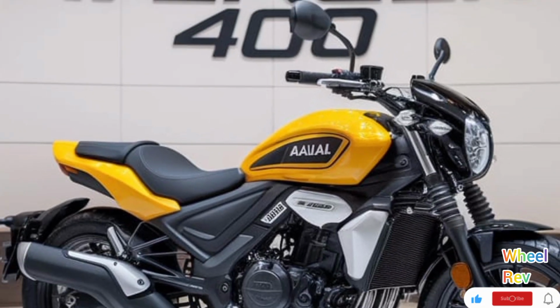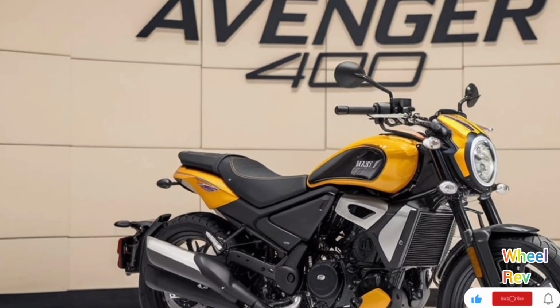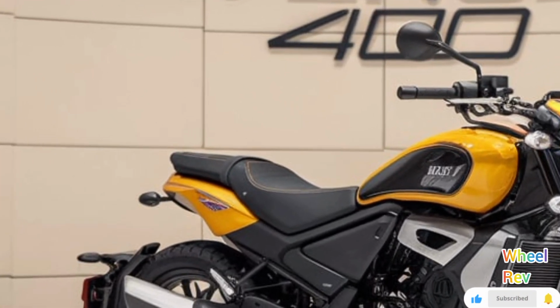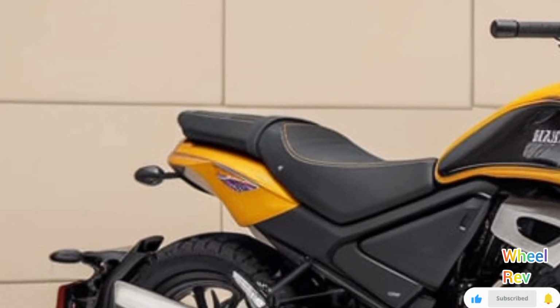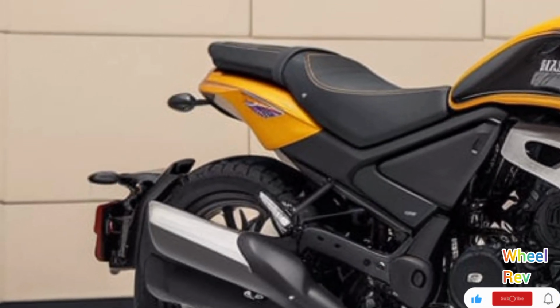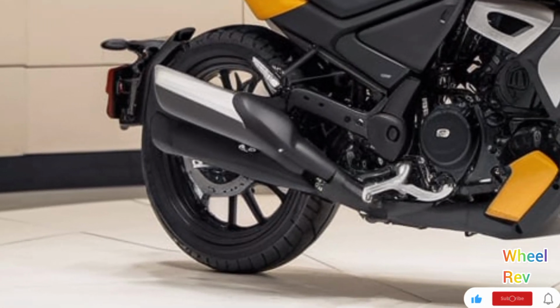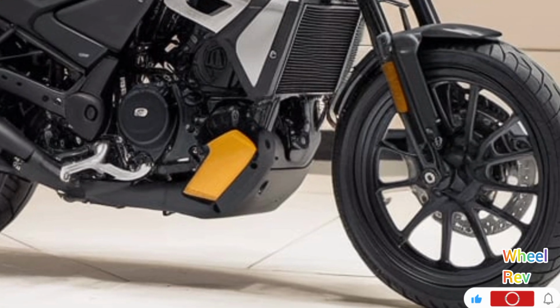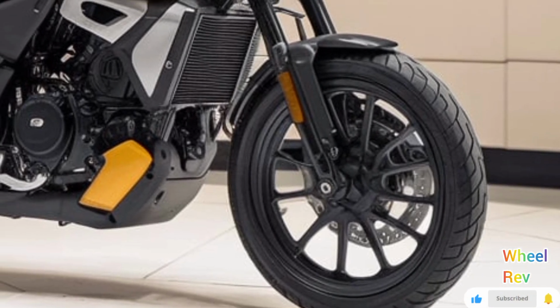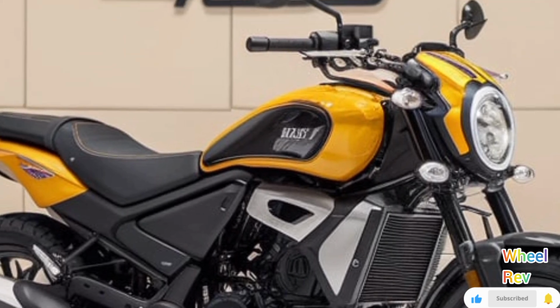Bajaj has been a household name for cruisers in India for years now, with the Avenger series carving its own niche among riders who crave relaxed long rides without breaking the bank. But with the 2025 Avenger 400, Bajaj is upping its game in the mid-capacity cruiser segment, promising more power, more tech, and a refreshed design language that stays true to the Avenger's easygoing DNA. So, what's new in this machine that's turning so many heads?